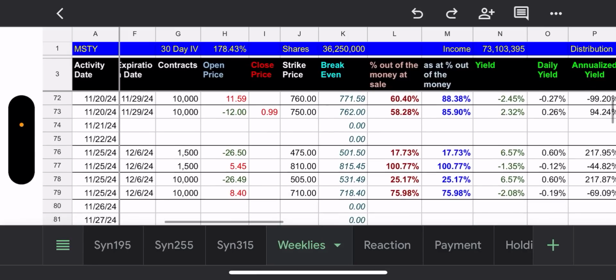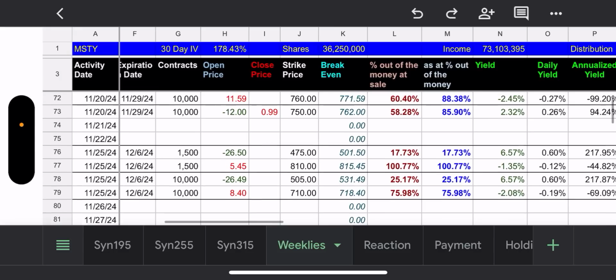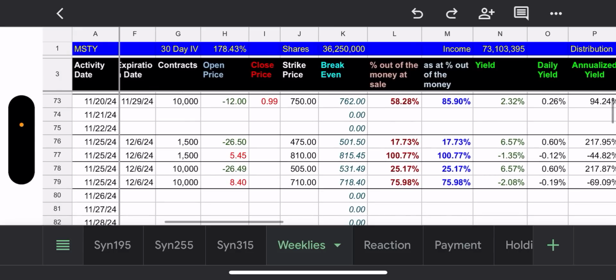All right, so what trades did they do yesterday? So let me show you something. You guys remember they opened this 10,000 contract position, right? 750 strike. It was 58% out of the money. No buy call. So this was not a credit call spread. This was a beauty. You know why? Because there was no buy call, so they were able to go way out of the money. And you know what happened? It worked. It worked. Obviously, it helped that MSTR went down. I know that. But it worked.